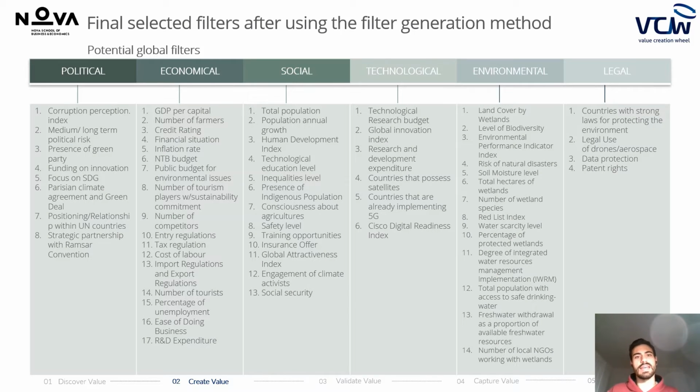Filters have then been organized by several sections, namely political, economical, social, technological, environmental, and legal. Nonetheless, the filters obtained reflect not only the environmental and market conditions, but the vision, resources, and capabilities of NTB.